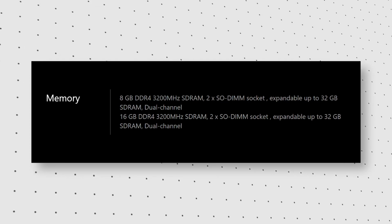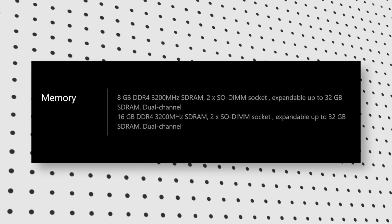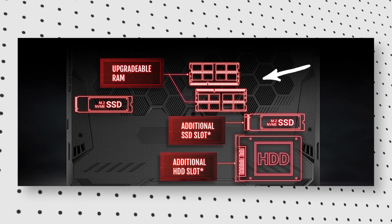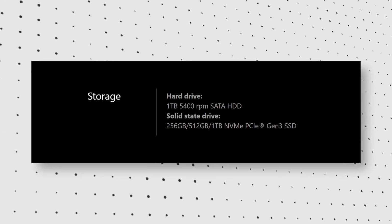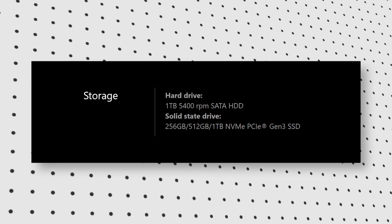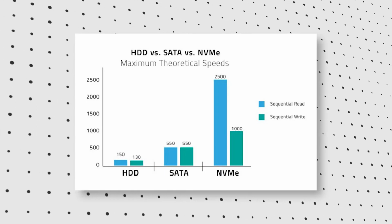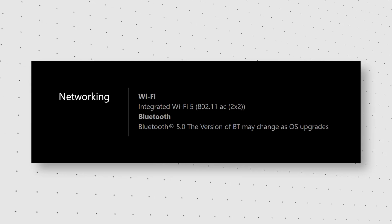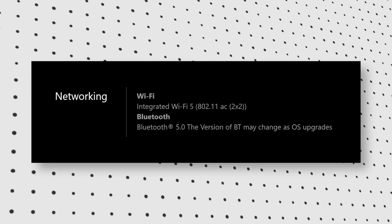And as for the rest of the specs, you get 8 gigs of RAM standard that is clocked at 3200 MHz, which is pretty good, and this can be upgraded up to 32 gigs as the A15 has 2 RAM slots. For storage, you get both SSD and HDD options, but SSDs are standard on all the configs available right now, and since we get PCIe SSDs, the general performance should be very snappy. And for networking, you get Wi-Fi 5, there's no Wi-Fi 6, but that's really not a big issue, and you get Bluetooth 5.0.